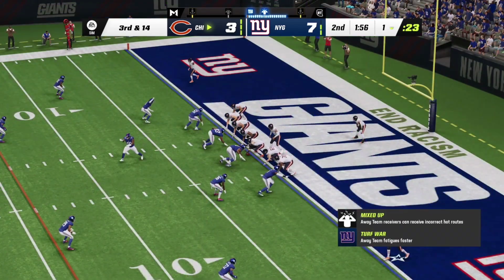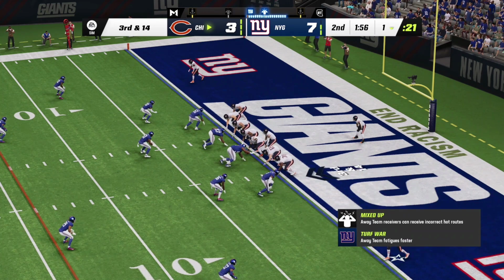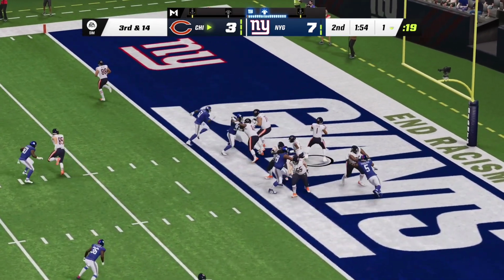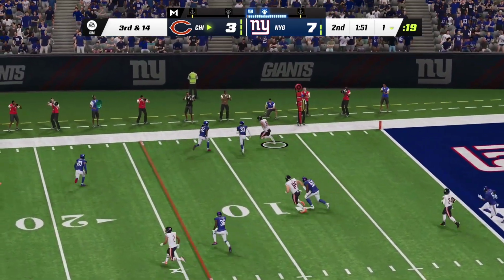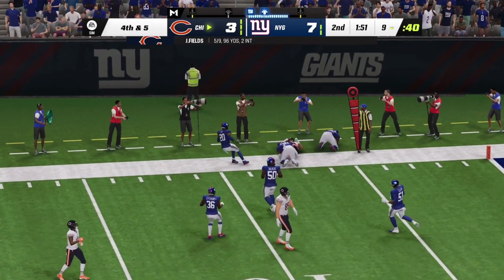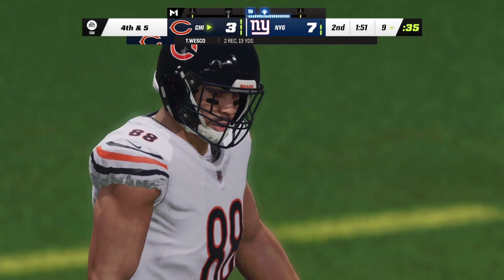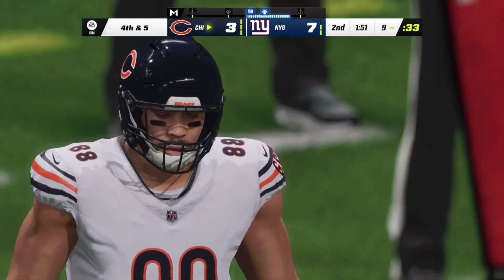So time to start going in the other direction as they come up now 3rd and long. Now Fields. Caught by his tight end Wesco, and he'll be out of bounds just shy of the 10. So 8 yards on the completion there. And that's going to bring up a 4th down.